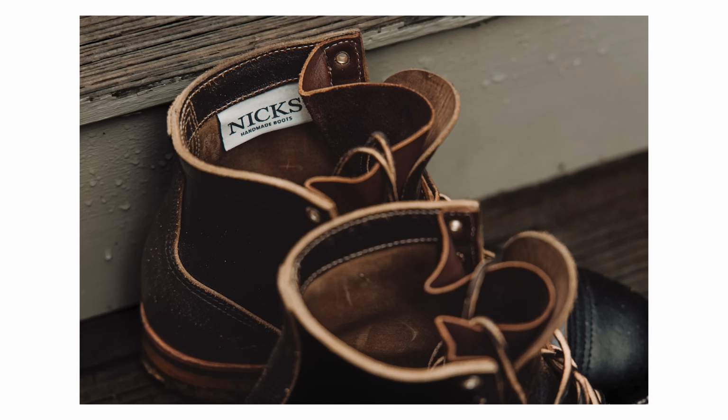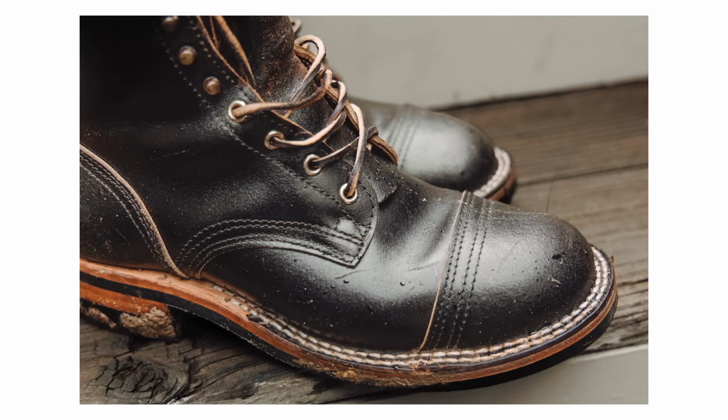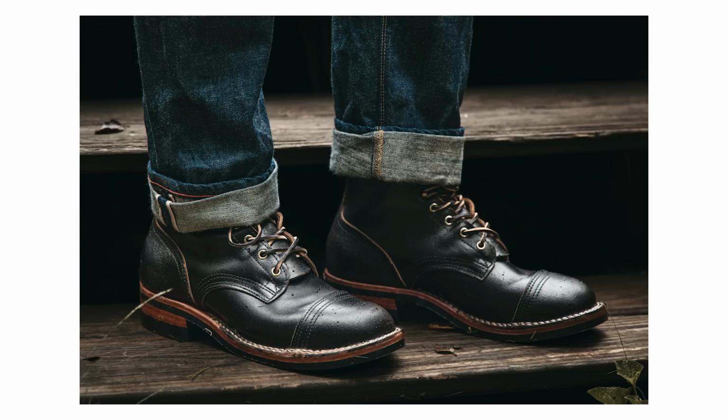I'm still breaking this in. If you follow this channel at all, you know I've been breaking these in for the last year. I'll probably be talking next year about how I'm breaking these in. They take a long time. It's in the black waxed flesh leather, so it just takes a long time to break in. And I don't wear them super often because I'm still breaking them in.